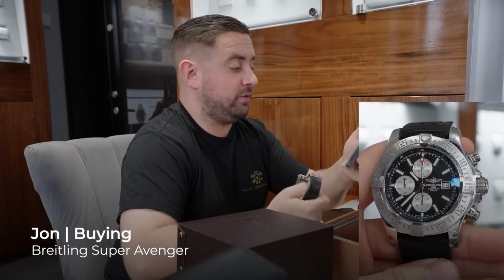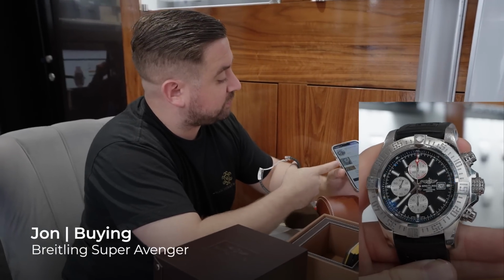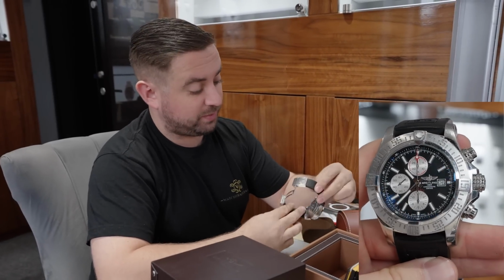We would pay like £1,800 for it. They're listed for retail there. There's one there for 2,100. There's one for 2,800, and it needs a polish. It needs 200 quid spent on it.